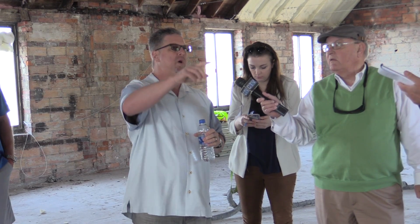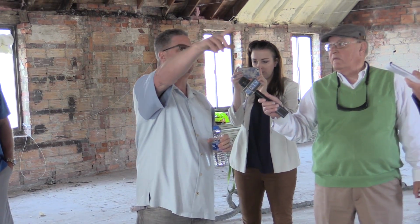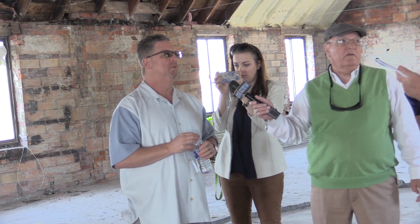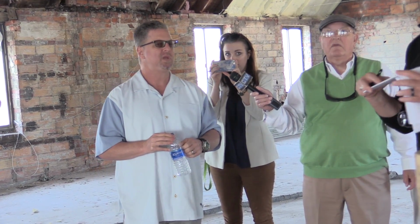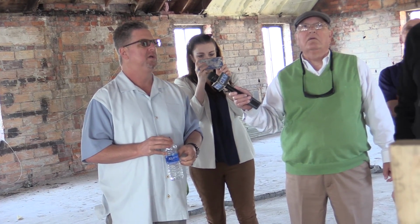And one of the reasons why we're not going all the way up is because we've got to use some of it for mechanical, for air, and things of that sort. So that, again, that above that line, that last couple of feet is where we'll run the ducting and things of that sort. Okay. But you won't see the air conditioning in the rooms. But this is a really huge change from the last time you were all here.